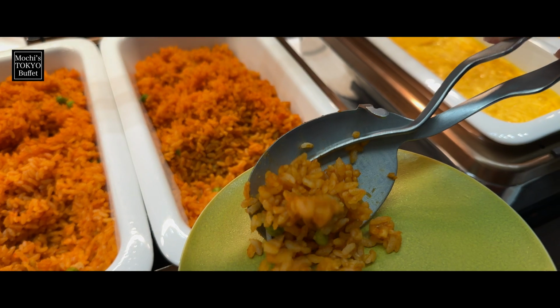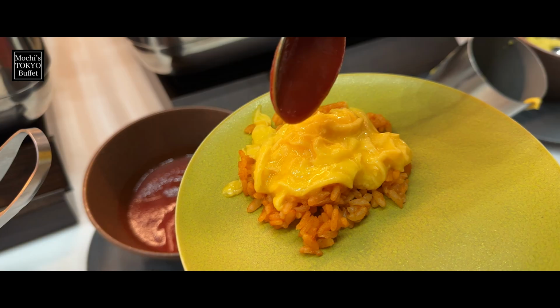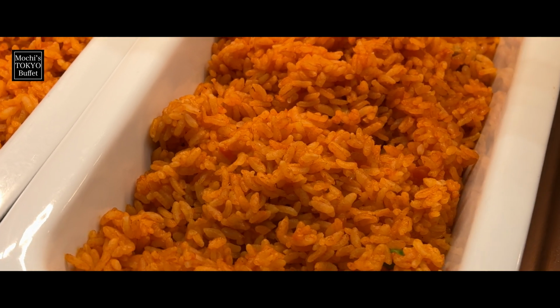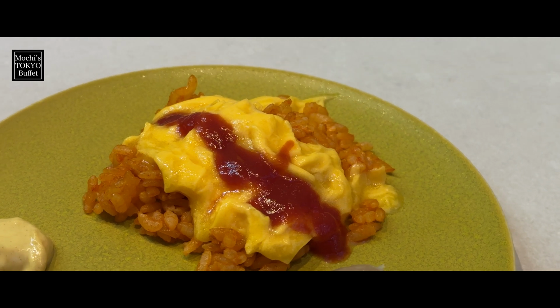Next, I tried the chicken rice station. I added some scrambled eggs to make my own version of omelette rice. It was fun to build my own dish. The scrambled eggs were super creamy, and the chicken rice was delicious, making for a classic combination.